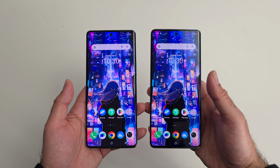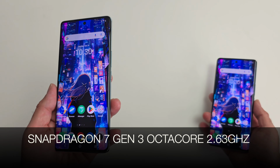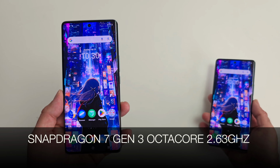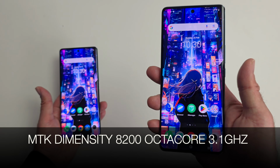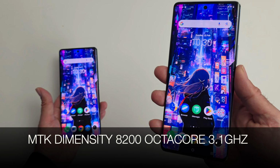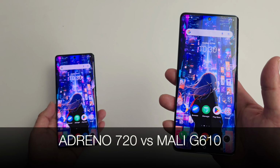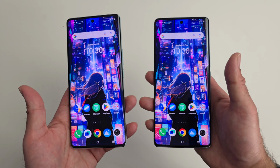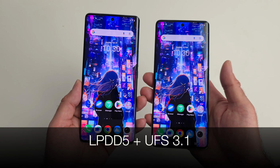Now let's talk about the processing power. Both phones are powered by a 4nm octa-core chipset. The V30 has the new Snapdragon 7 Gen 3 clocked at 2.63 GHz, and the V30 Pro is powered by Mediatek's 8200 clocked at 3.1 GHz. For graphics, we have Adreno 720 versus Mali G610. Furthermore, both phones feature LPDDR5 RAM and UFS 3.1 storage.